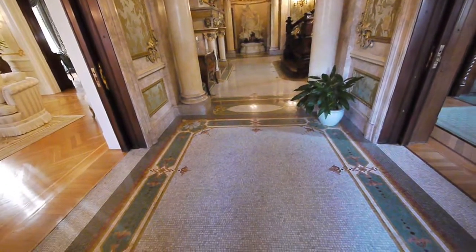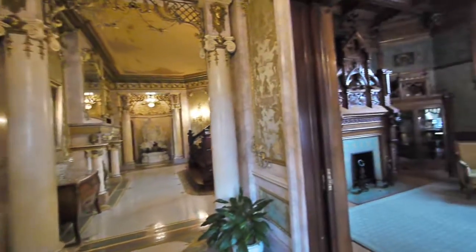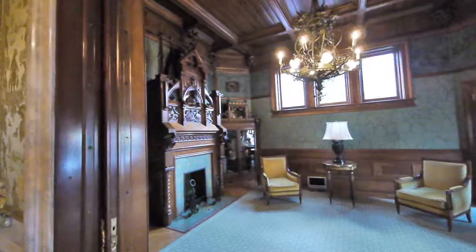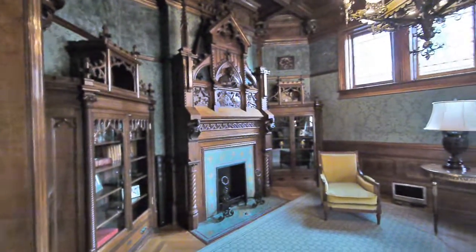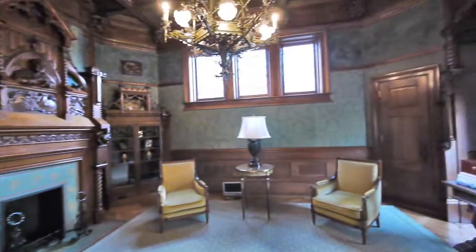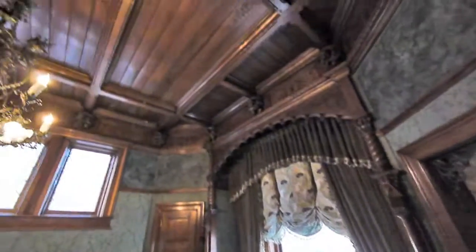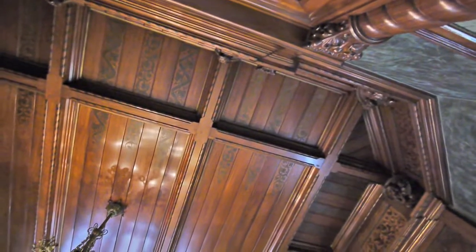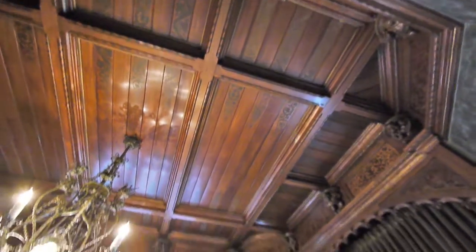Every floor has a unique pattern in it, and off to the right as I walk in is the library. Again, the woodwork is distinctive in each of these rooms. The ceilings are distinctive in each of these rooms. Some were disassembled from homes in Europe and reassembled here.